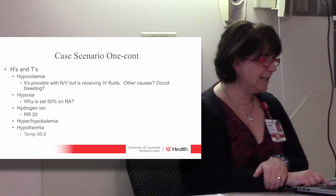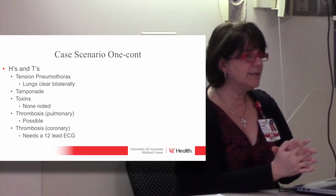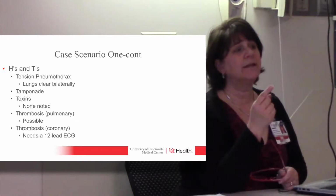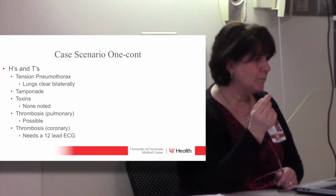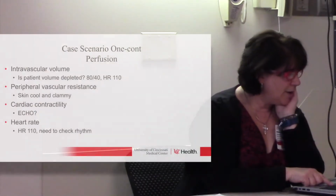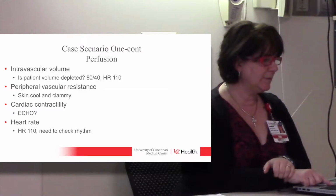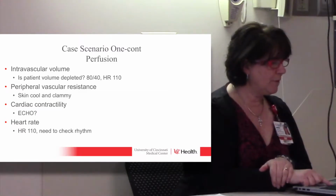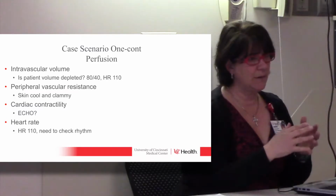So now we look at our T's. Tension pneumothorax, lungs are clear. Tamponade, doubtful. Toxins, none noted. Thrombosis, pulmonary. It's a possibility. She's got chest pain, and she's hypoxic, so it's a possibility. And then thrombosis, coronary. The only way would be to do a quick 12-lead. It's going to tell us more than anything else. So we talked about the tank, pump, rate thing, the intravascular volume. Is her volume depleted with a blood pressure of 80 over 40 and a heart rate of 110? It's a possibility. Peripheral vascular resistance, her skin is cool and clammy. Cardiac contractility, can we get an echo? That would tell us how well the heart's contracting.